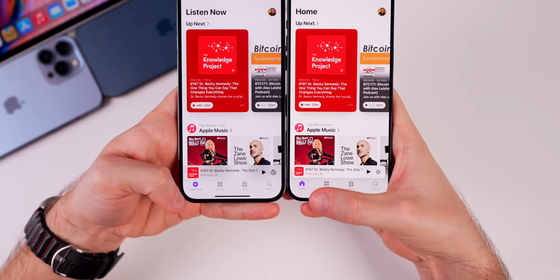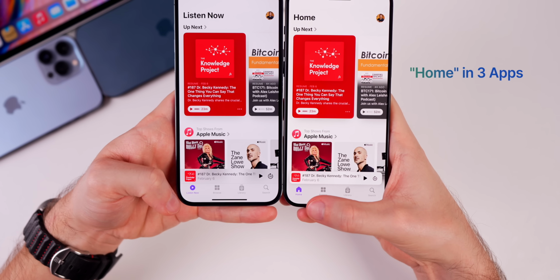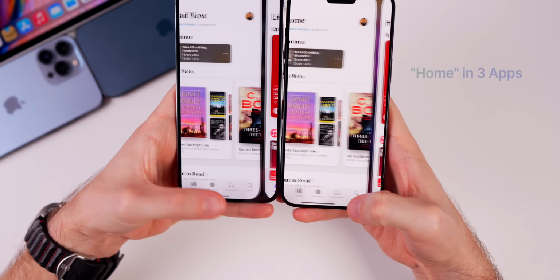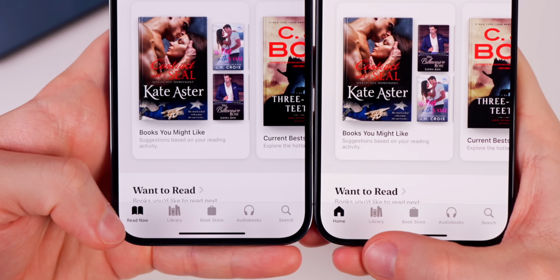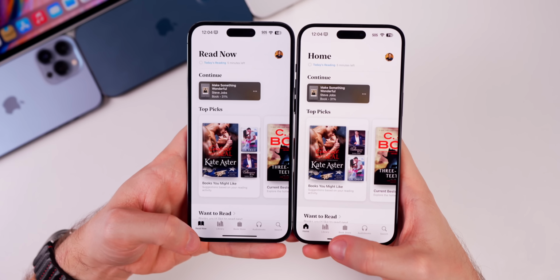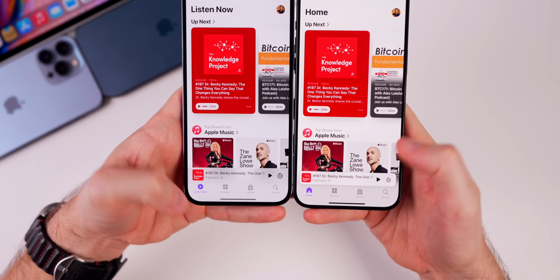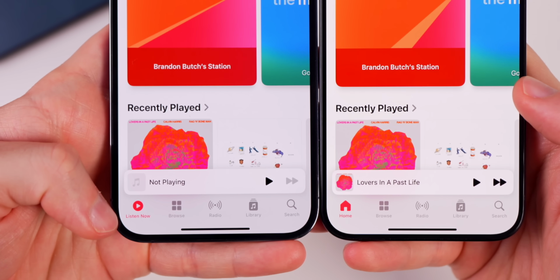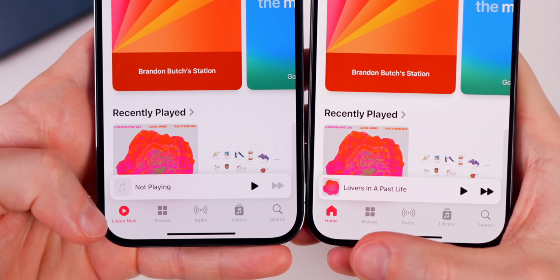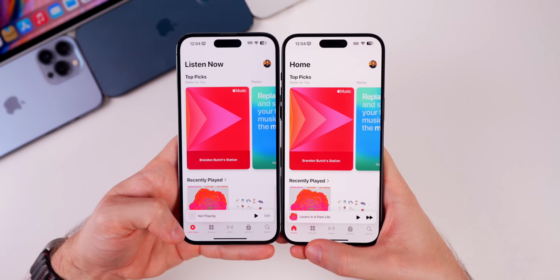And by the way, Apple has made the Home tab cohesive throughout iOS 17.4, not just in the Podcasts application, but also inside of the Books application. So now instead of Read Now, it is now Home. And again, up top in the top left, you can see that change up there as well. And also inside of Apple Music. So in Apple Music, instead of Listen Now with the play glyph, it now says Home with the home glyph. And again, up in the top left, that has changed as well.